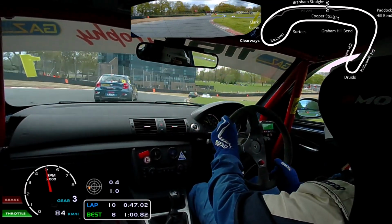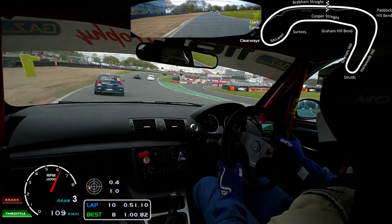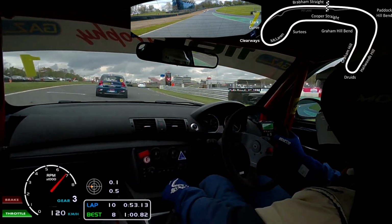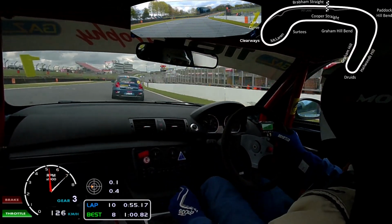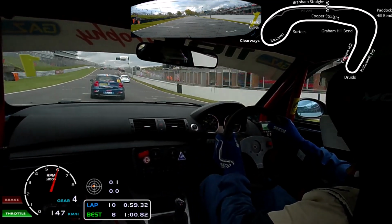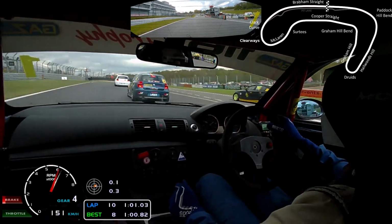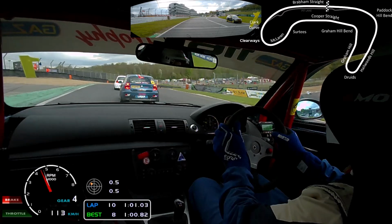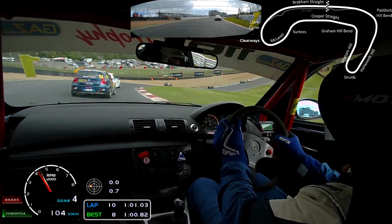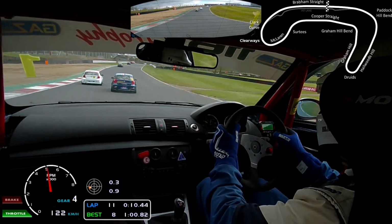Right, I'm up behind car 40 again, and I'm fairly convinced this time this is Tristan driving, because I remember I tried to get past him for lap after lap and it was really tricky. In fact, I can't actually remember at the moment how I did get past him. We'll take a look at that in a minute. Let's just see how this goes.